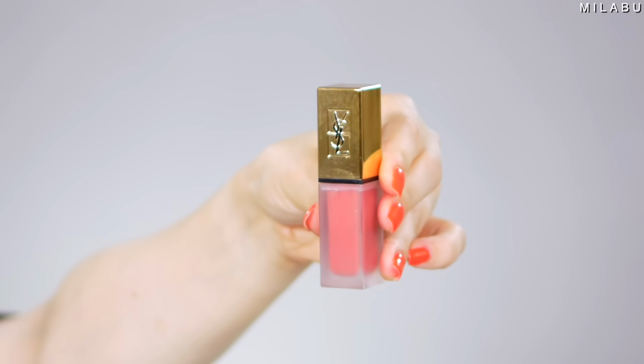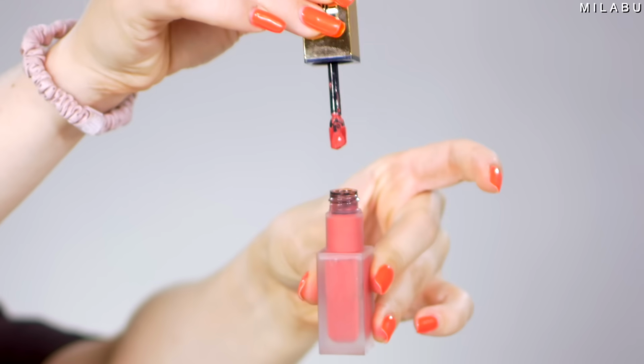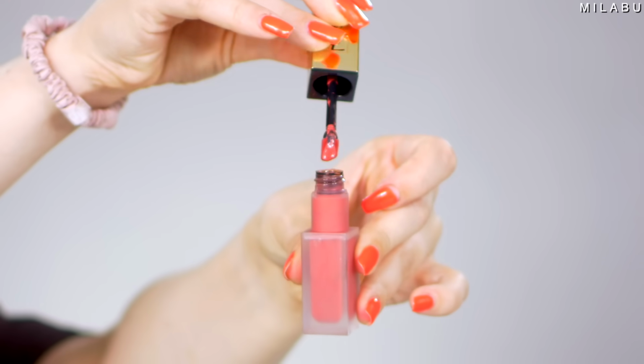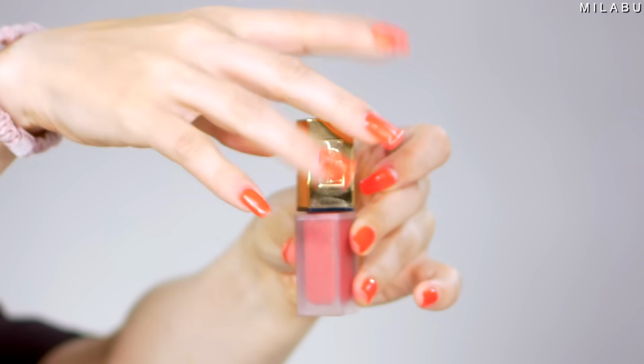For lips, I have 3 products. I just don't know which products I want to use. The first ones, these are the lip stains. I have loved these for so many years. I have pretty much every single shade. And this right here, this is their liquid matte lip stain, $38, but in my opinion, worth every single penny.